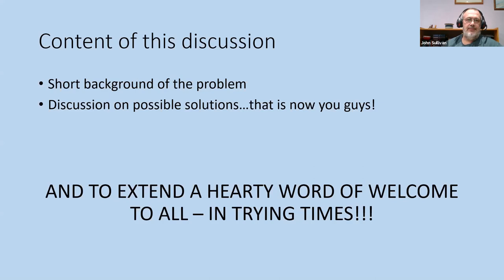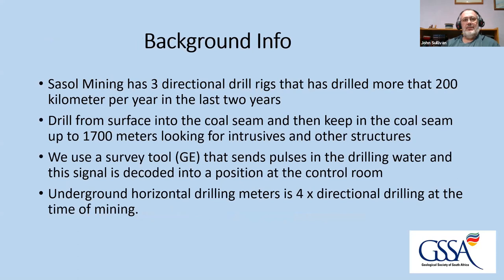So Sasol has got three directional drill rigs, and for the last couple of years we've drilled more than 200 kilometers per year. I think the record is 210 kilometers of drilling in a year. If you know South Africa, it's from Secunda to nearly Rustenburg, which is 200 kilometers away, obviously. So for us, it's quite an achievement.